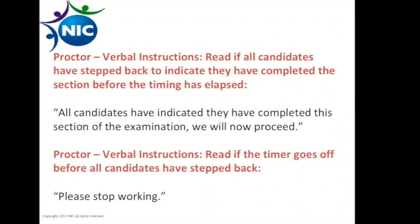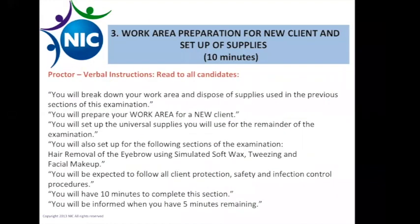We will now proceed. And then our candidates are told, you will break down your work area and dispose of the supplies used in the previous sections of this examination. You will prepare your work area for a new client. You will set up the universal or general supplies you will use for the remainder of the examination. You will also set up for the following sections of the examination: hair removal of the eyebrow using simulated soft wax, tweezing, and facial makeup.